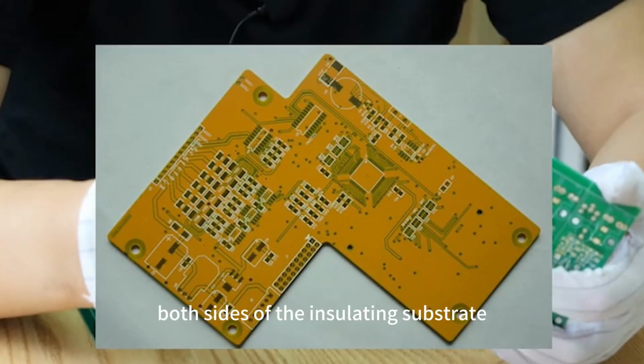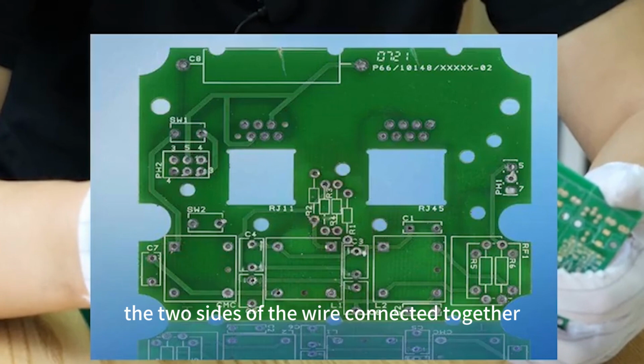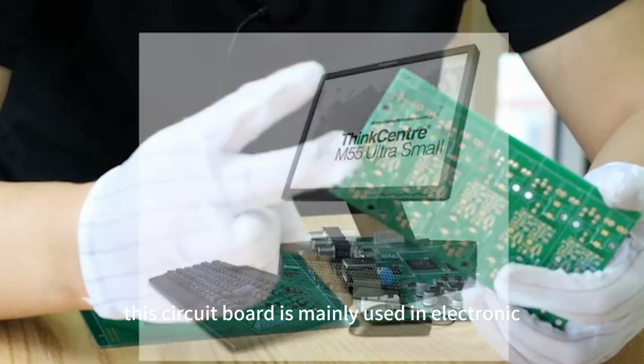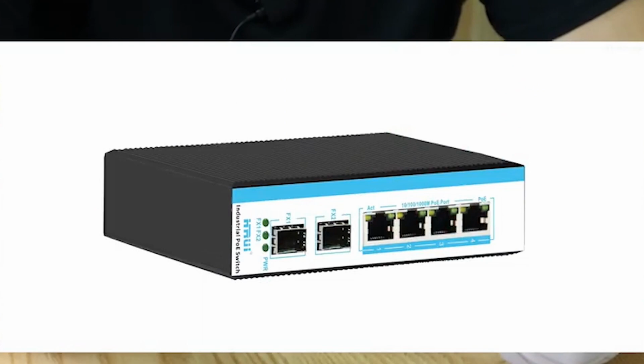Double-sided printed circuit board: both sides of the insulating substrate have printed wire. It generally uses metallized holes to connect the wires on the two sides together. This circuit board is mainly used in electronic computers, electronic switches and other information communication electronic equipment.